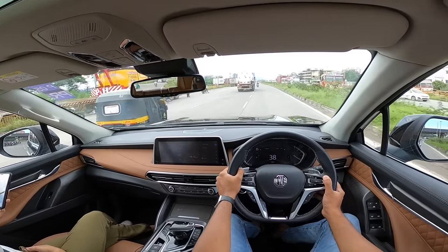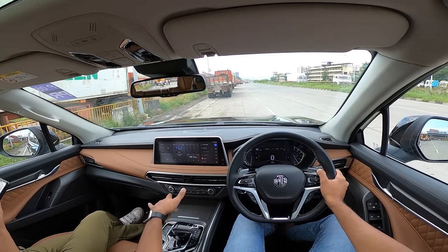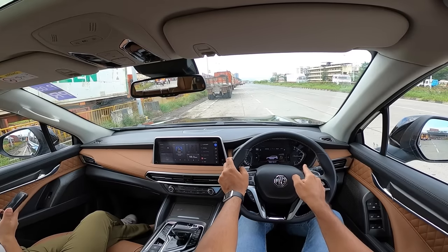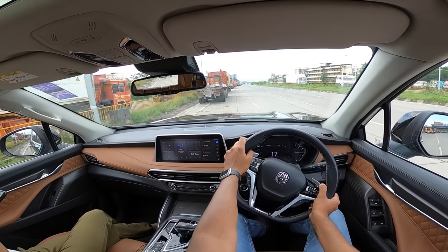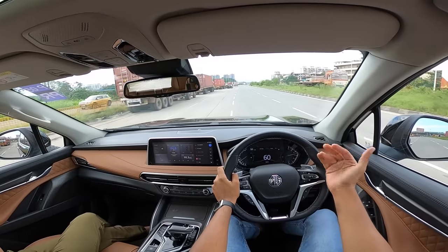Why did you turn on the wipers now? Traction control off. Left foot on the brake. Manual mode. Revving the motor. Rev still, 3000 RPM. And off we go. Gearbox is sleeping. Wake up, gearbox.